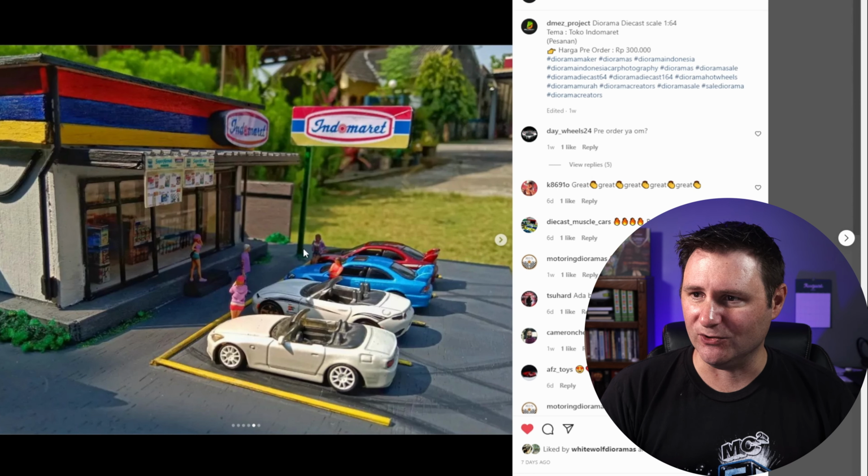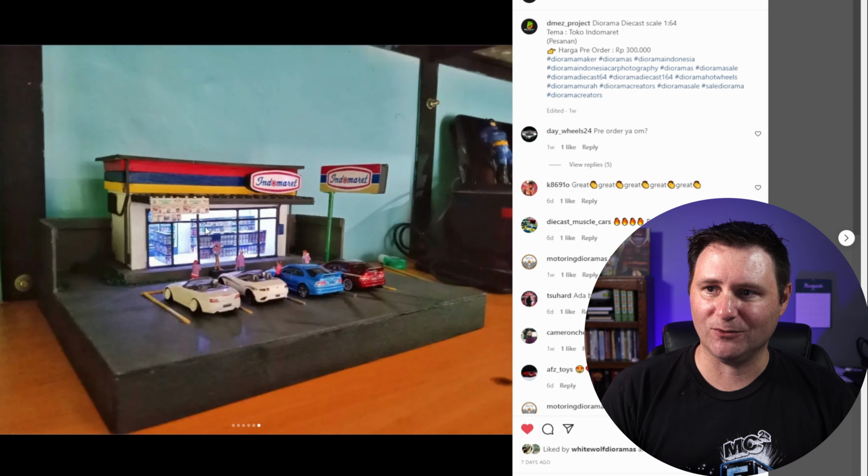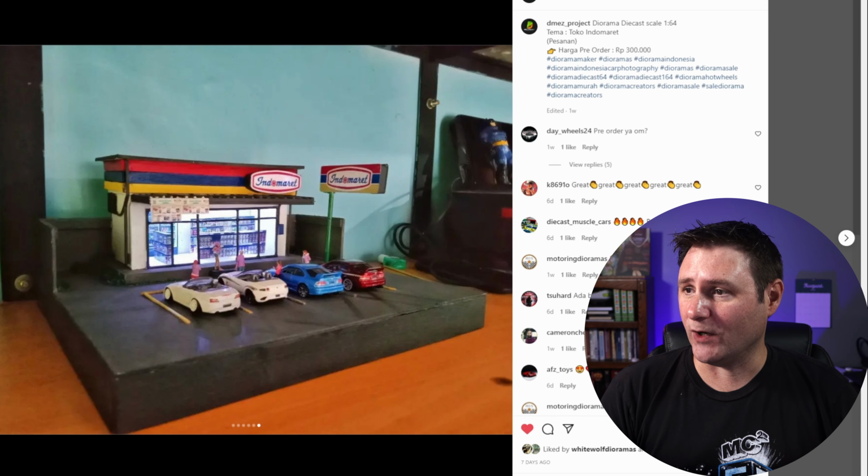Love these little people too. Those look awesome. I'm wondering if you painted those or not. This just turned out really good. And we've got, looks to be a light inside. Who doesn't love that? Great job.